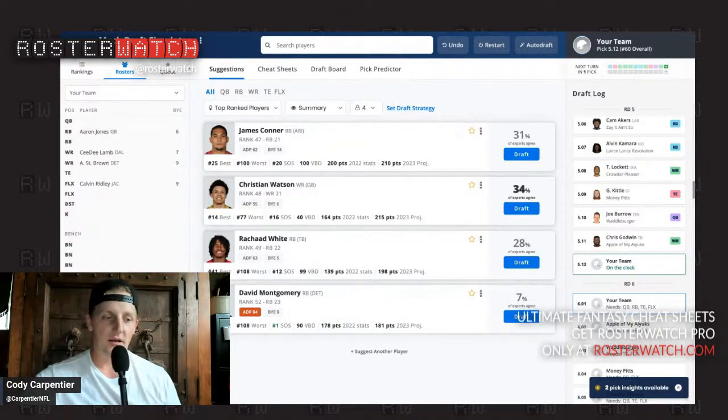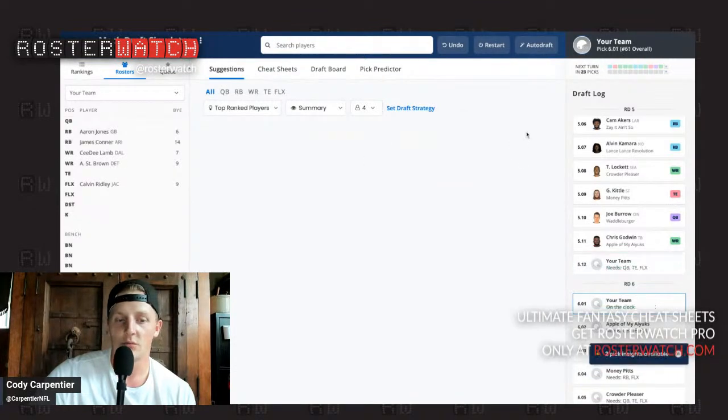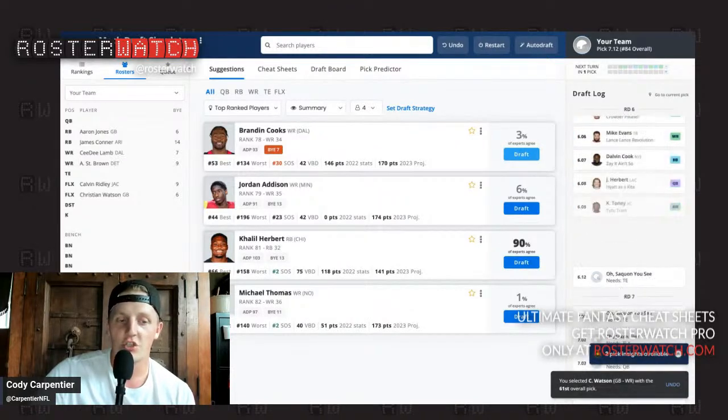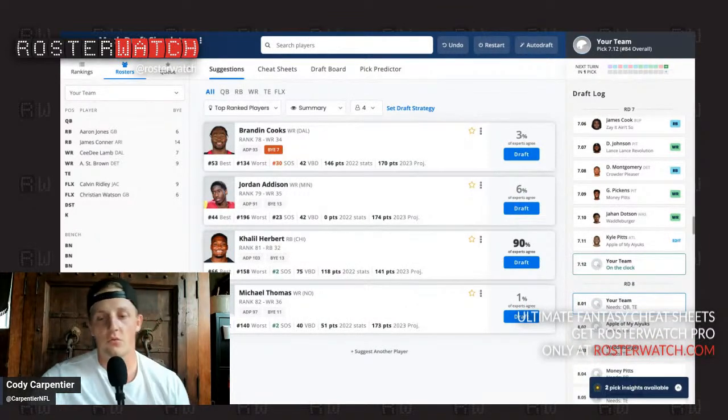512 are on the board right here, and let's see if James Conner and Christian Watson are on the same line or not. It looks like they are indeed on the same line. But we're going to take Conner anyways, and we're probably going to get Watson with this next pick exactly because we're going to have back-to-back picks. So there's how we're going to start this bad boy out. Aaron Jones, James Conner, CeeDee Lamb, Amon-Ra St. Brown, Calvin Ridley, Christian Watson through 6 rounds.